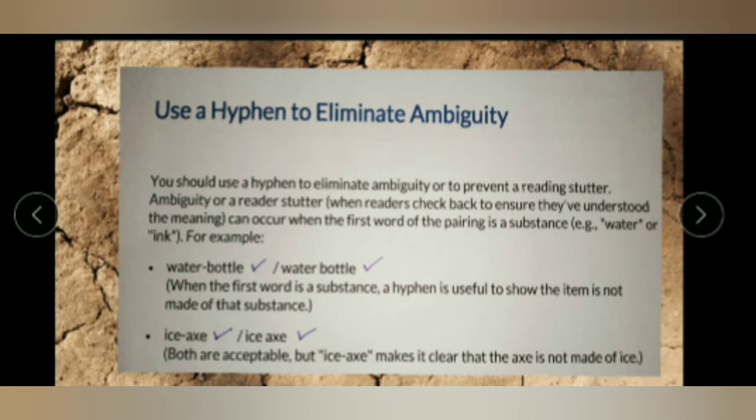Here the confusion will come. When you are saying water bottle, it's quite clear that this is a single thing, a single noun. So you are actually indicating a bottle that we carry water in. But when you say water bottle, it might be that the bottle is made of water. Now you'll say, so how will it be that a bottle is made of water? It's quite understandable. It can't be water, can't be the substance or the material for this noun bottle.